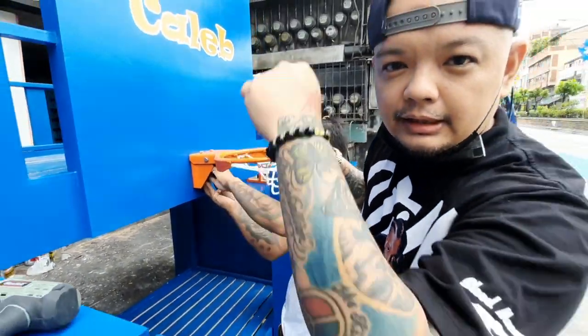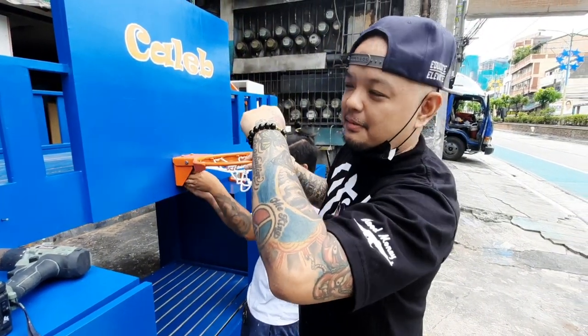Para yan pag ano, pagdadakdak ng slam dunk yung anak ng client.